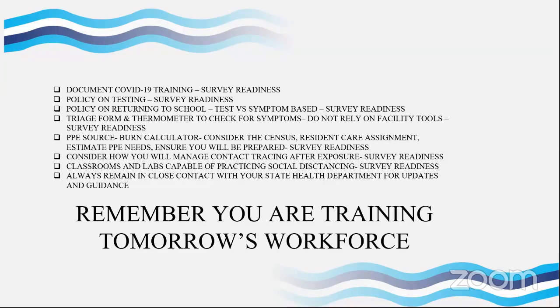Consider how you will manage contact tracing after exposure. You can't rely on the nursing home to contact your students and let them know there was an outbreak on the 200 hall. How will you handle that and then still remain HIPAA compliant? Make sure your classrooms and labs are capable of practicing social distancing. Last but not least, remain in close contact with your state health department for updates.